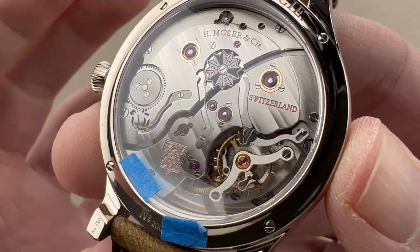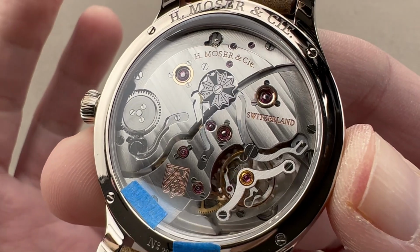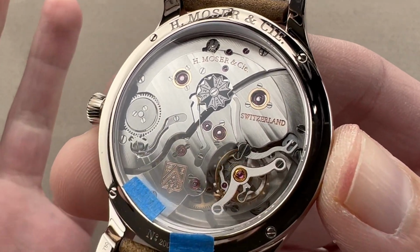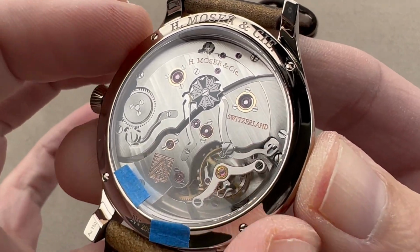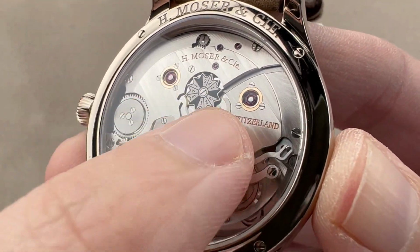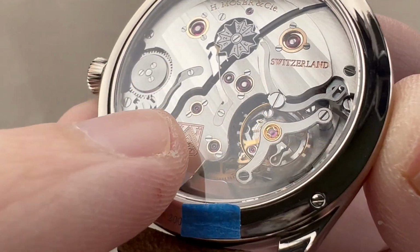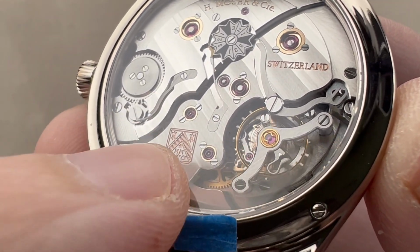Moser was famous for pocket watches in the 19th and early 20th centuries. So this is designed to read as a pocket watch movement. First, the movement is large. This is the HMC 800. It's 34 millimeters in diameter, so it fills the case back. It has barrel arbors, which you can see here for the two mainspring barrels in series, and then the train wheel jewels all the way down to the final wheel.